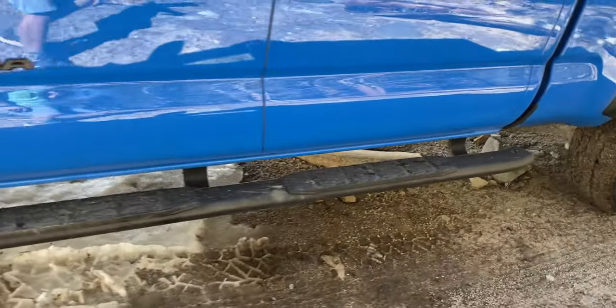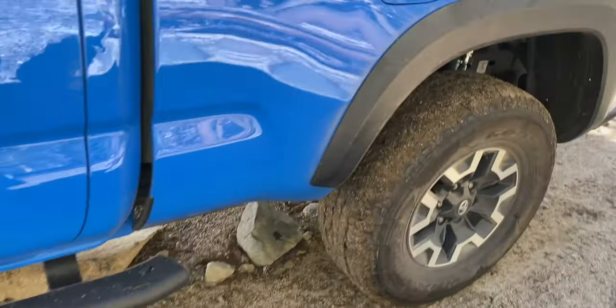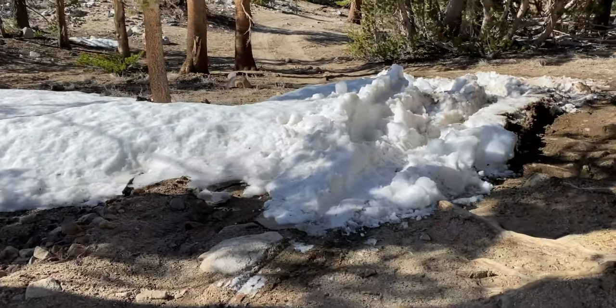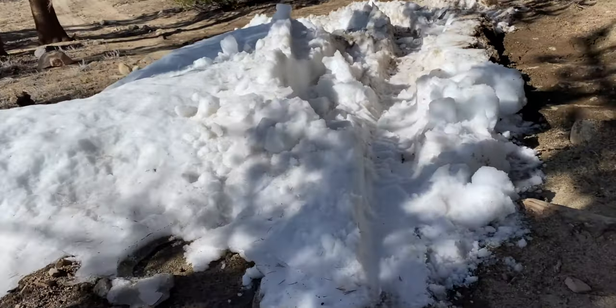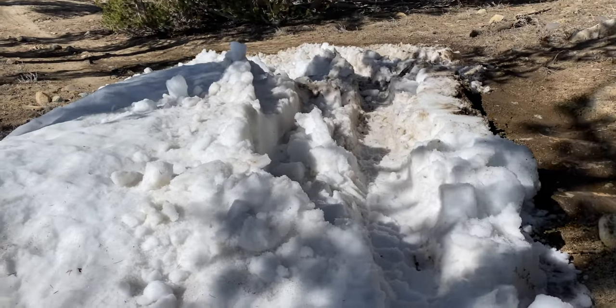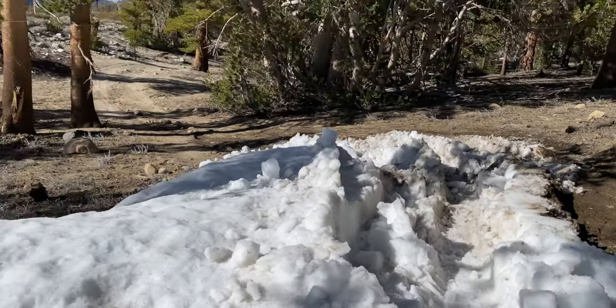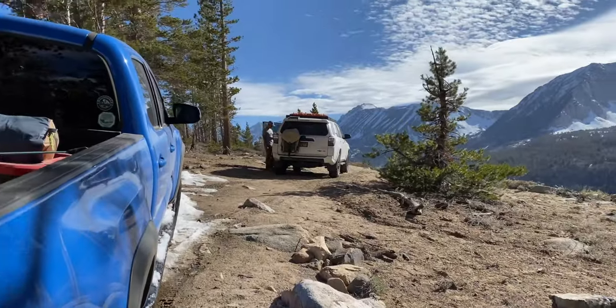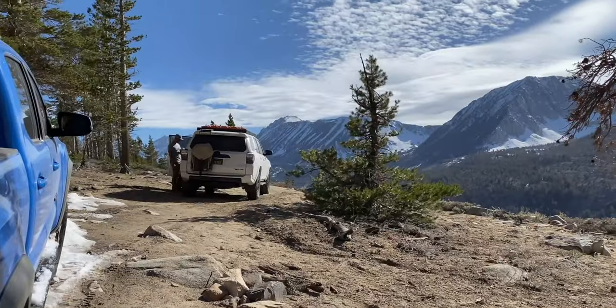I think his is a hybrid, so it's a mud and all-terrain. But yeah, it's hard to see, but there's a lot of ice down there. Alright, we'll continue on. But that view, ugh.